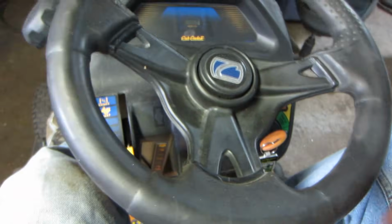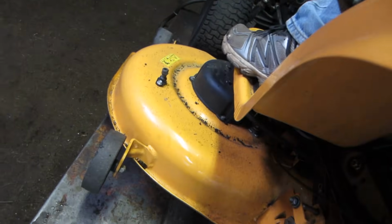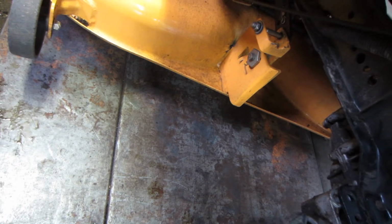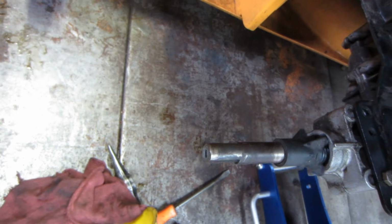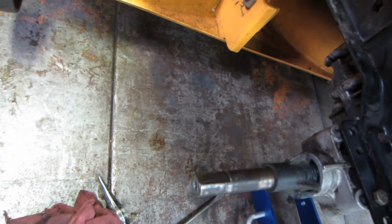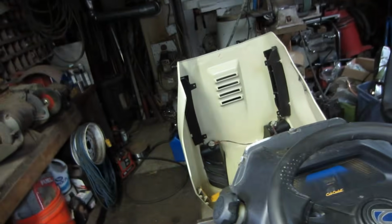No. Yeah, there we go. It's pivoting on the front axle. All right. I don't want to say it too early, but maybe we got lucky.